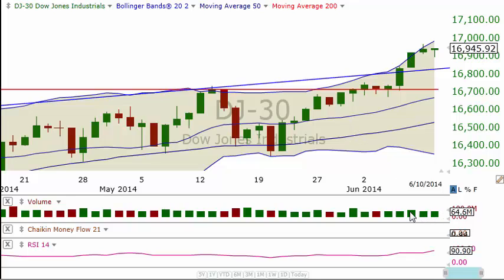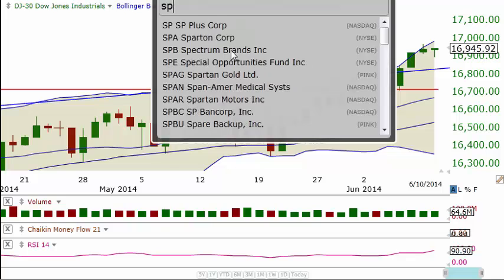But if you notice these candles, these two candles here, it really pushed it up higher, but the volume that's coming into it now, it's really not pushing it up higher. So you have some sellers in there. But you also have some buyers that are protecting it, so we'll have to see what happens.